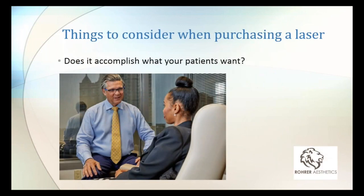So back to the concepts of what to consider when purchasing lasers. The things that are important to me and that I've found useful really for all technology is 4 primary things. Number 1, does it accomplish something that your patients want? You can have the greatest device on the planet that works absolutely perfectly, and if it doesn't fit into your practice or accomplish something that your patients want or are asking for, it's completely useless to you, and it's going to be a disappointment. So for us, I'm a facial plastic surgeon.